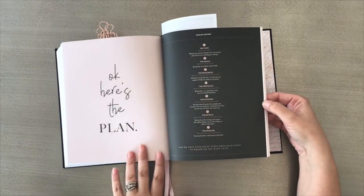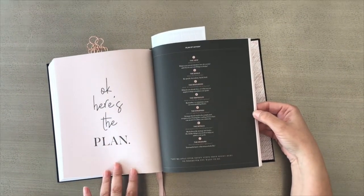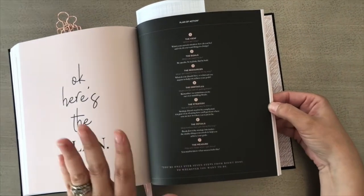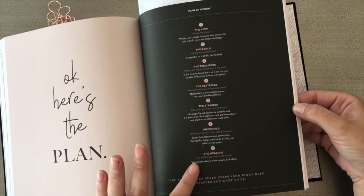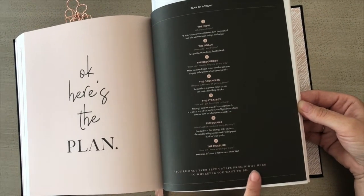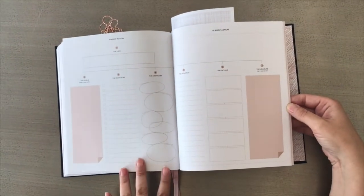We then come to our planning section, and this is just great. I mentioned it earlier when we looked at the introduction, and this gives you 7 really simple steps from where you are now. It helps you look at what you've got available to you and where you might want to end up. So as it says here, you're only ever 7 steps from right here to wherever you want to be. So this is the detail of the planning page.